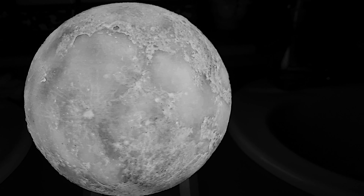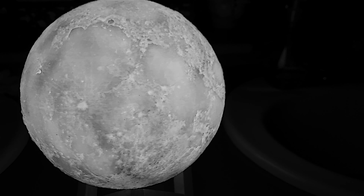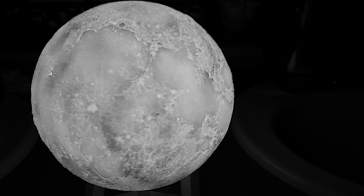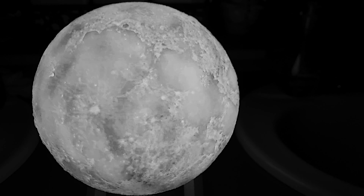The moon is the brightest and largest object in our night sky. It makes the Earth a more livable climate for all of us here. But before we can talk about the moon, we'll need a visual aid.